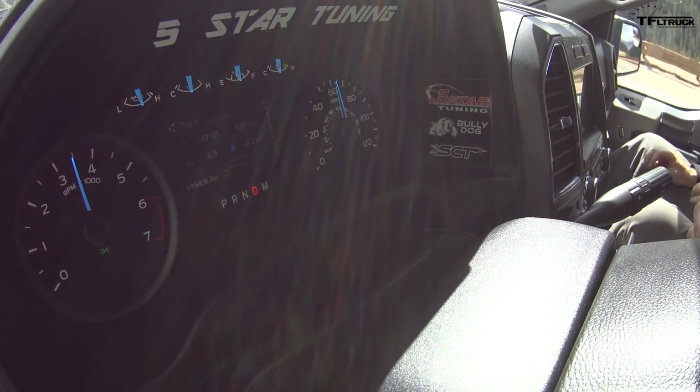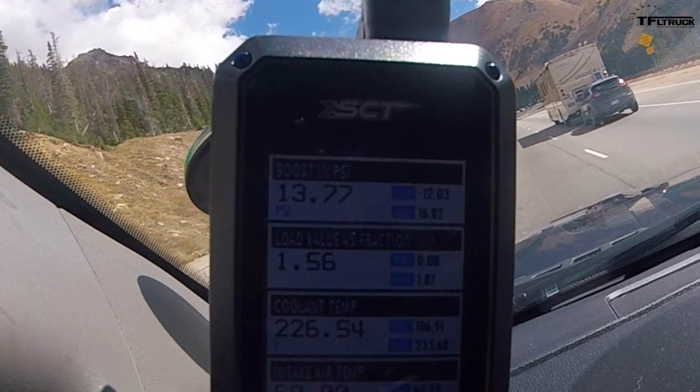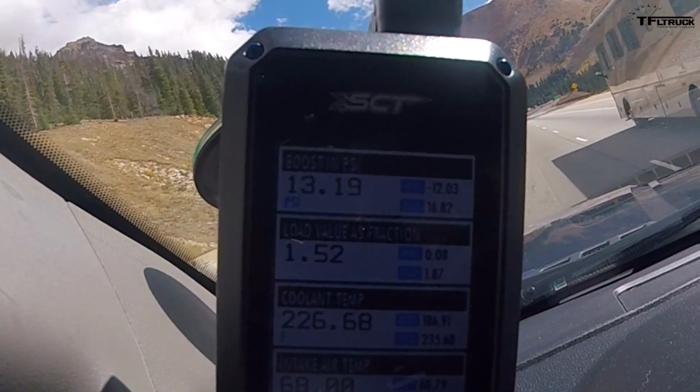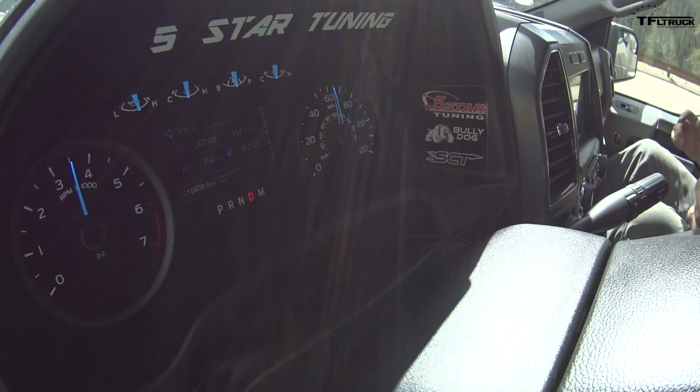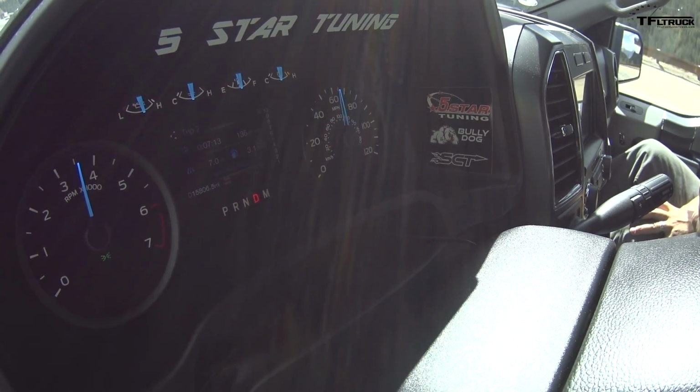All the temps look good. Our coolant temp is 227, 228, so we're still within limits. The transmission temps are just over 200, maybe like 203, 205. And look, it's a clean run. No traffic. No traffic. I can't believe this. All right, tell me when.